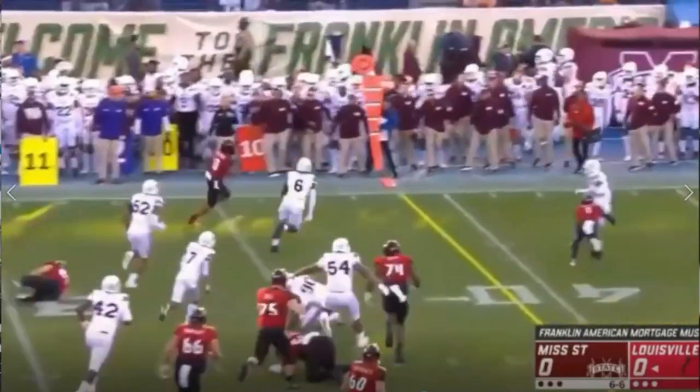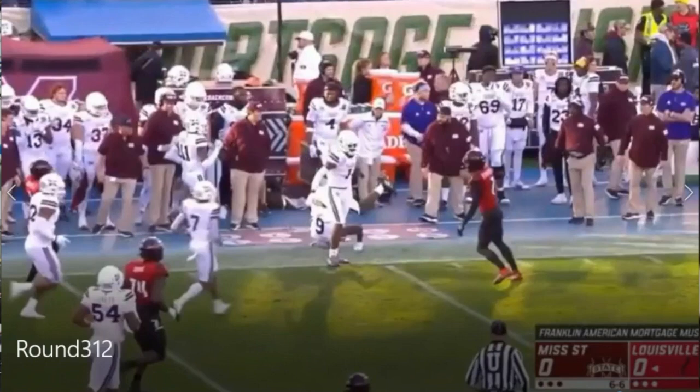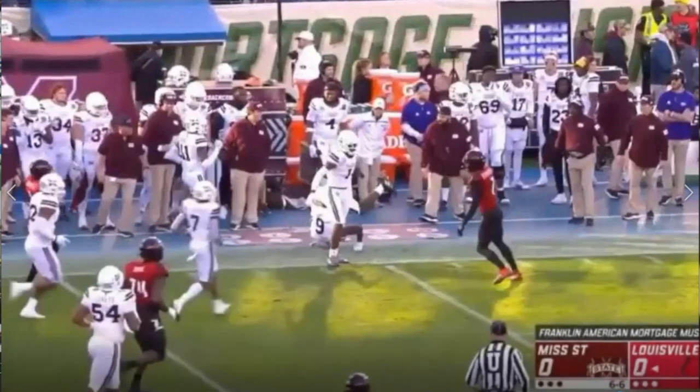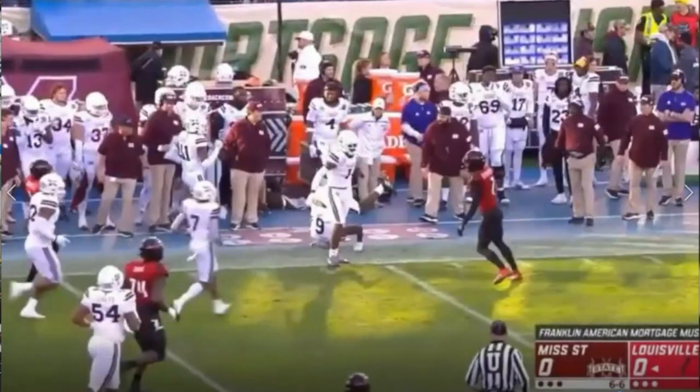I think it's enough to be sufficient in the NFL, but I don't know if it's the guy that you're looking for at that spot, that speed that we're all hoping to find at that spot. I don't think that's his game.